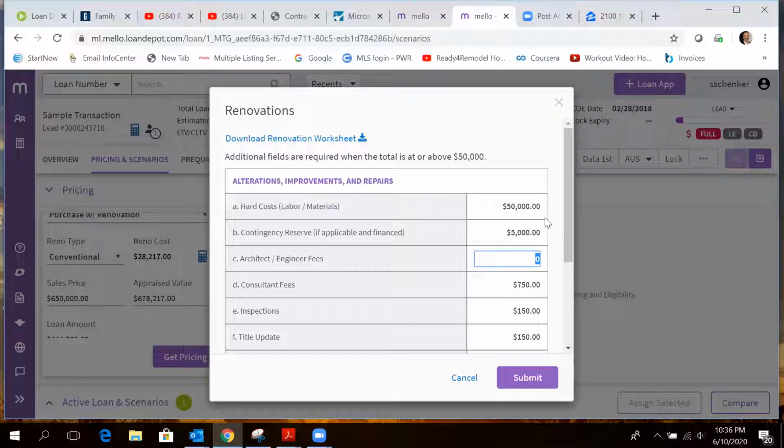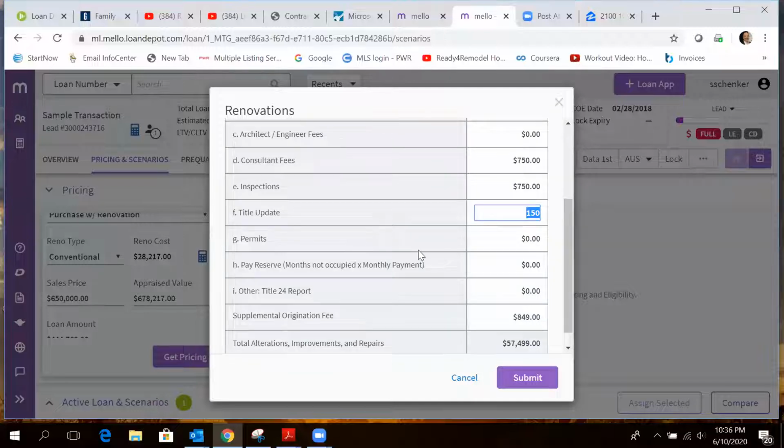We're not going to need any money for an architect or an engineer because there's no real structural work being done. The structure is already there. The roof is on the garage, the walls, the foundation, it's all there. We are going to need a consultant, and so we've got $750 for a consultant fee. We are going to need money for inspections, 5 inspections, $150 each. That's $750. We have a title update fee to make sure that there are no mechanics liens when we do the draws. It looks like we're going to need some money for permits, so we'll put $2,500 in there to update those permits.